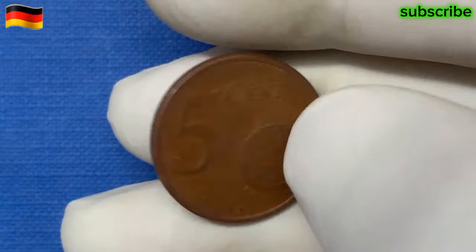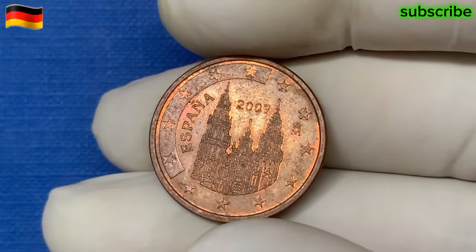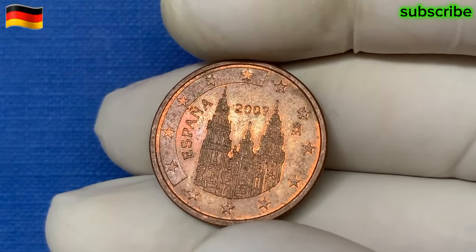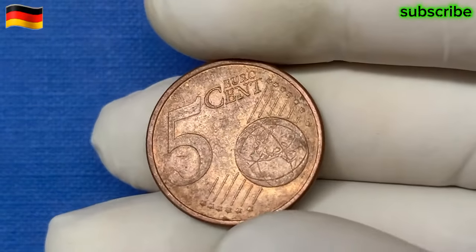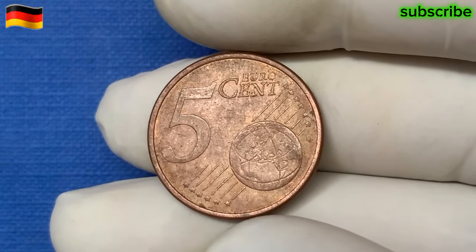It just goes to show that when history, rarity, and condition come together, even the smallest coins can become extraordinary treasures. If you happen to own a 2007 5-euro-cent that looks like it just came from the mint, or if you discover one with a rare minting error, it's definitely worth getting it appraised by a professional. You might be holding a hidden fortune.